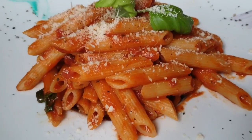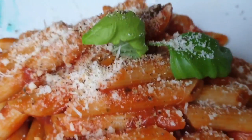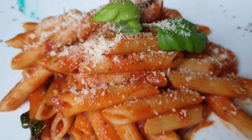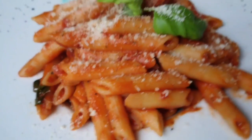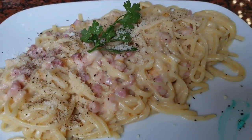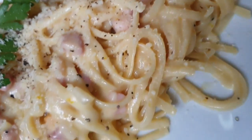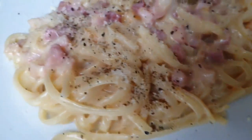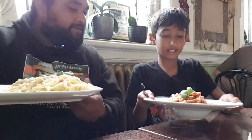Right, everyone, our main courses at Rossi's in Sheffield have just arrived to the table. Nicely presented. What do you think, Dev? Have you noticed something, Dev? Got a bit of painting on the plate. I don't know if you can capture that. They've got a bit of colour on the plate.